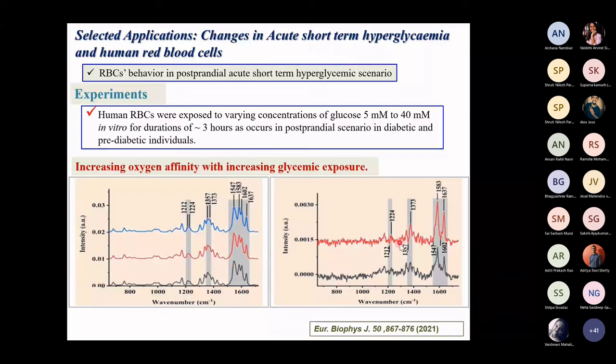And when we subtracted the normal spectra, you can see that really there are changes in this region. And this is the region of oxygenation, indicative of oxygenation. What we understood is increasing oxygen affinity with increasing glycemic exposure, that means with more glucose concentration, these RBCs have increasing oxygen affinity.